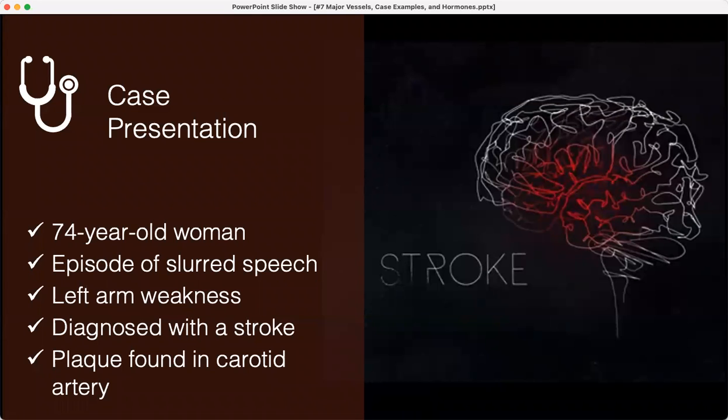So the next case presentation, a patient I've taken care of in the operating room, is a 74-year-old woman. She came in with an episode of slurred speech. She had left arm weakness, so that's a diagnosis of a stroke. If it completely resolves, it would be a TIA, or transient ischemic attack. And so they found that there was plaque in her carotid artery.